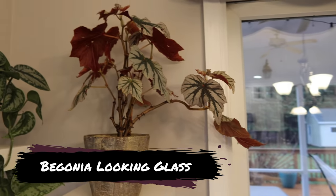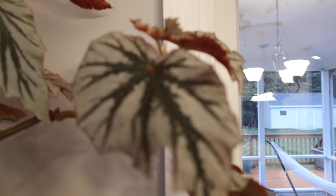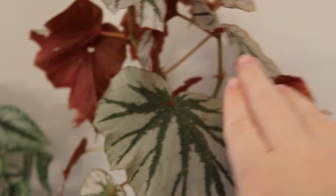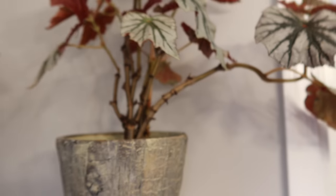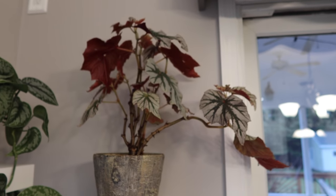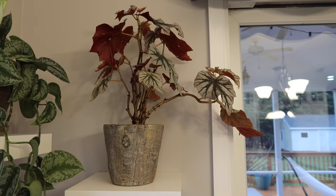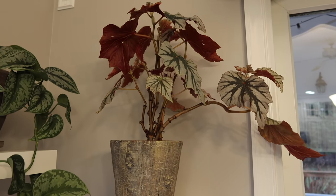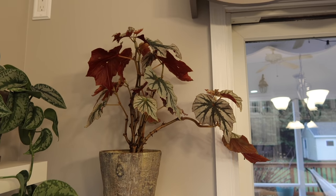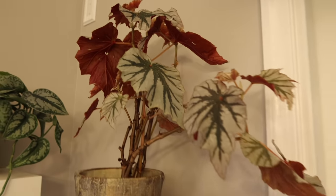And over here is my begonia looking glass. Chris really loves this plant. It's not one that I think I'll be keeping out here in the kitchen, but it's here for now. Really, really pretty. This is one of my begonias from Tennessee Tropicals that I did not expect to be so large. They don't quite showcase what they're gonna look like. They kind of just show you a bunch of them together in a picture and you really don't know how big they are. If you order from them, guys, I promise you, you'll be getting some big plants. It's kind of insane just how big.